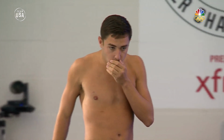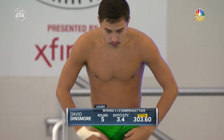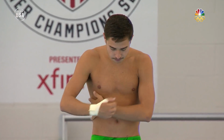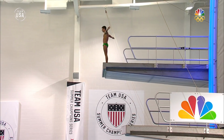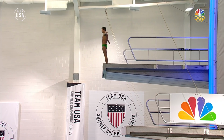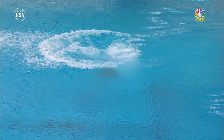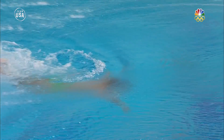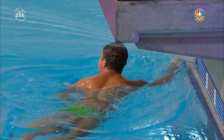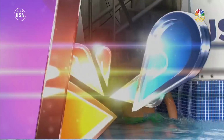Oh, now David Dinsmore, his degree of difficulty a little lower, 3.4. How is he on this dive? It is a lower degree of difficulty dive, but it's a great dive for David Dinsmore. Reverse 3.5 tuck. I've seen him do this for 9.5s. It's an exquisite dive when he does it well. Oh, but he does not today. Okay, it looked like a really good start. He just came out early. That's going to perhaps give us a little tension going into the final dive.